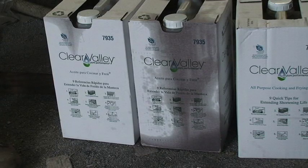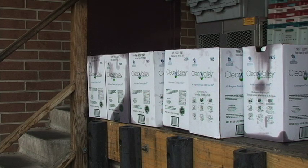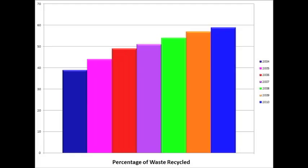And it's not just traditional items that are recycled at Penn State and fed into the county system. Oil from the dining commons is used to create biofuels, and batteries are collected and recycled from numerous offices. The ultimate goal of OPP leaders is to get the percentage of waste recycled closer to 100%.